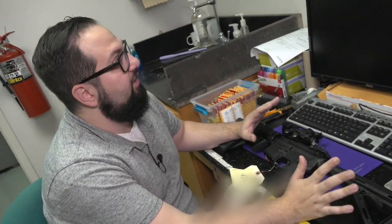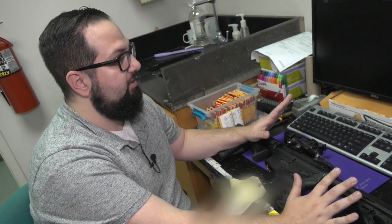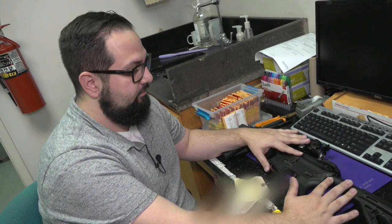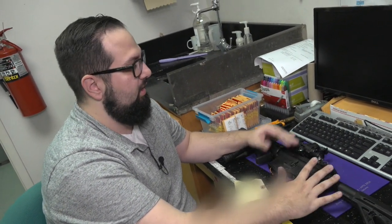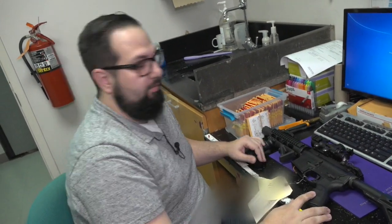Absolutely. So now you get the gun in here, and where do we start? What we usually do is a buddy check system to check whether or not there are any other requests for the firearm, such as a DNA or fingerprint request. So we've already checked to make sure there were no other requests on it, and it's already in my custody to start working on it. And I have to pull up my worksheets and start noting down the information about it.